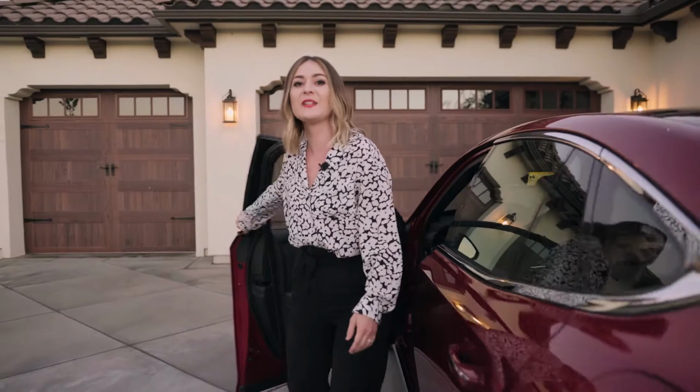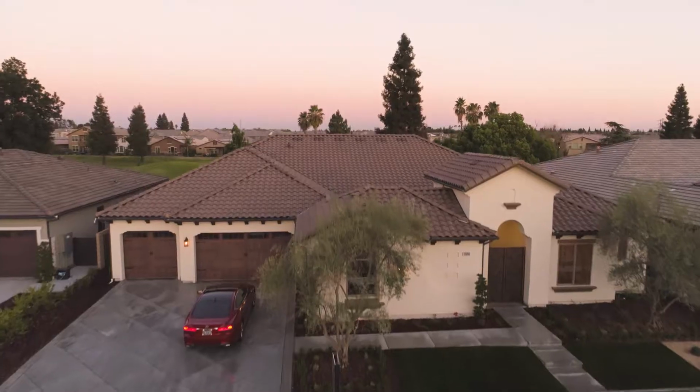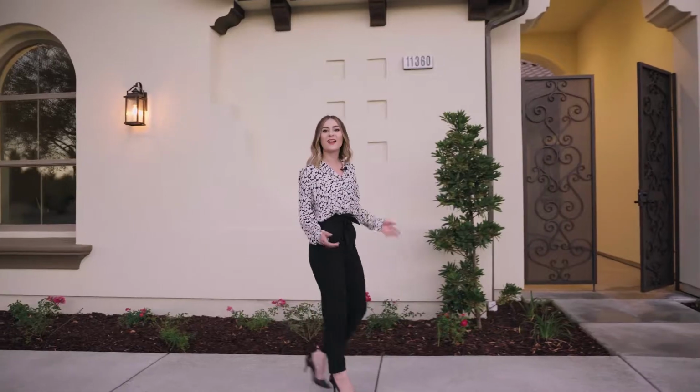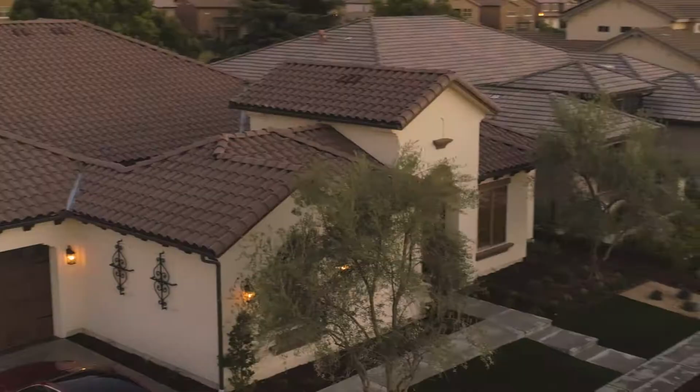We're here today at our latest Residence 5 move-in ready home that sits right here on the golf course at Copper River Ranch. This luxurious Granville home is truly one of a kind and is filled with tons of designer features and upgrades. You're gonna love it. Let's go take a look.